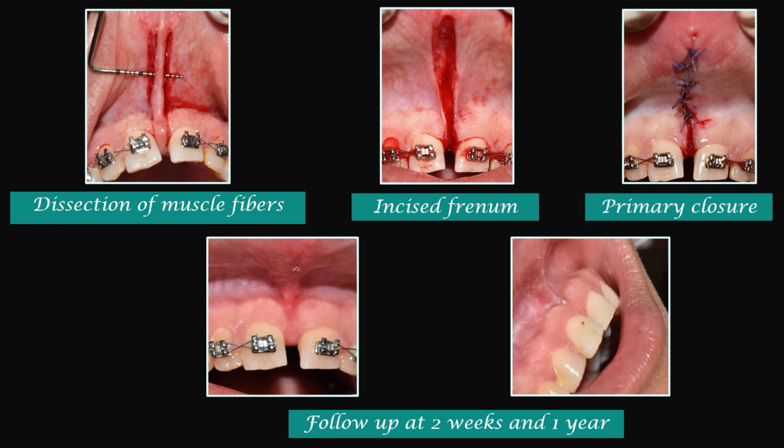So here, the whole thick band of fibrous tissue, including its alveolar attachment, was excised and the site was sutured. Now we can observe a favorable aesthetic outcome at the end of 1 year. That is, space closure has been achieved with lack of relapse.